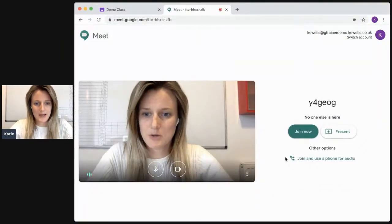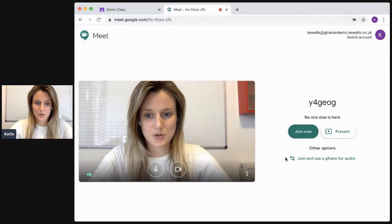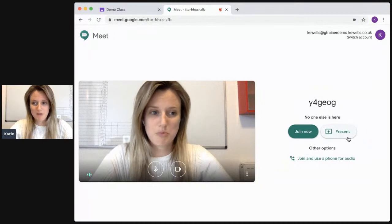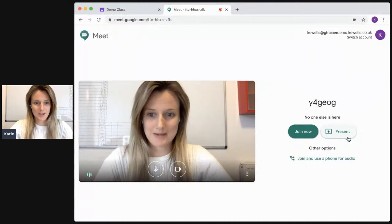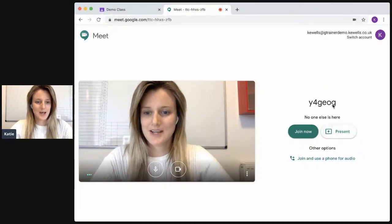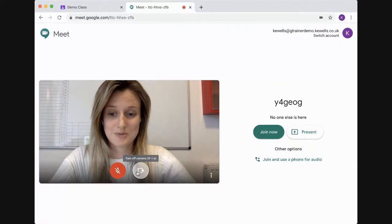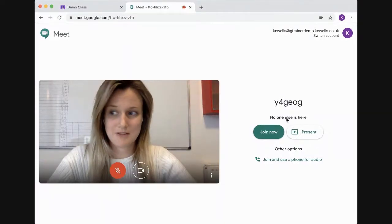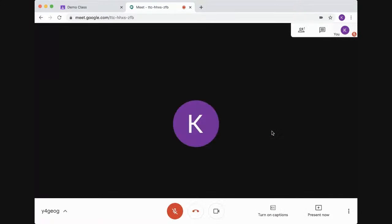So after you allow it, first time you do it, you have to allow it permissions to access your microphone and your camera. So after you've allowed the permissions, it launches this sort of pre-room. Here, as you can see, I can see what I'm about to go in looking like. I can check the background. It also enables me to turn off my microphone so I can enter the room silently. And I could also turn my camera off before I go in. It tells me that no one else is here at the moment, which is brilliant. And then you just click join now.